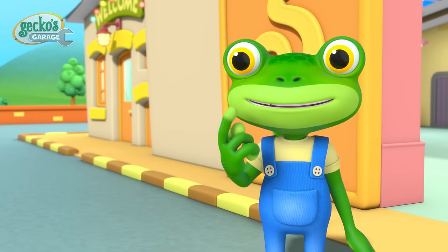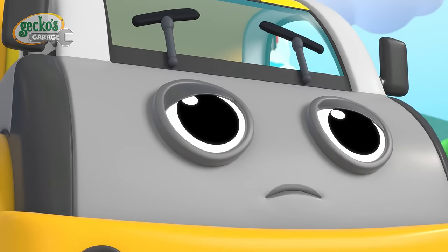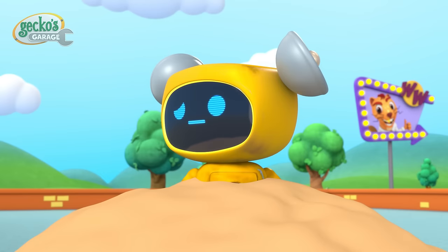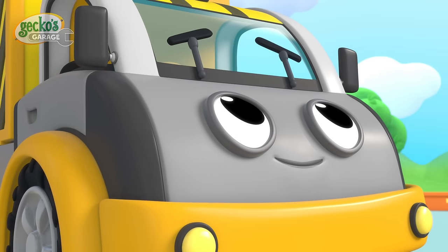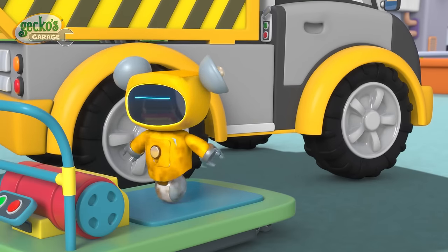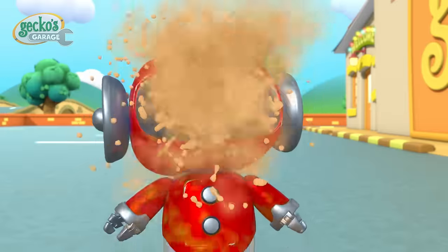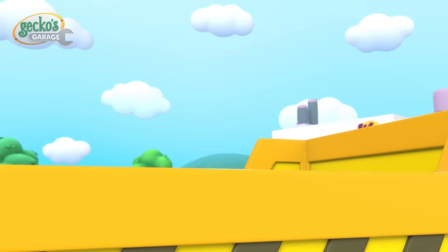I see. Your dumper keeps dumping itself. Let's have a look. I think the piston needs replacing. Pulling this lever will stop it dumping whilst I fetch a new piston. This will fix the problem.